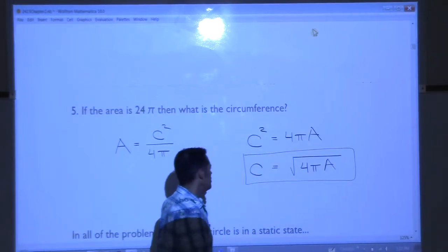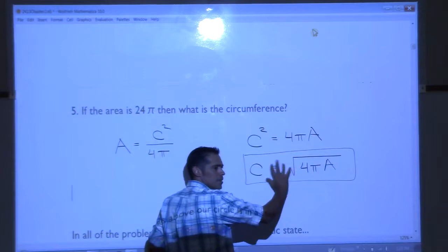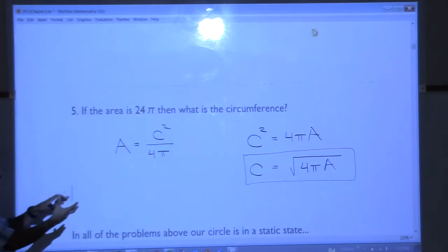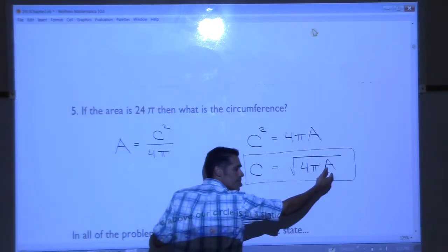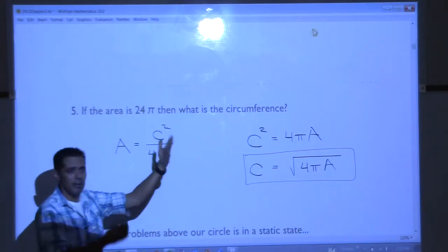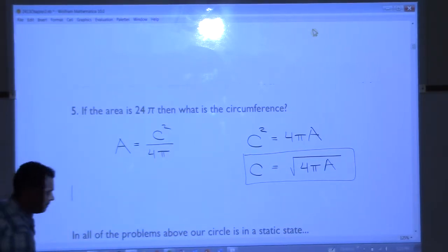So why don't you have all these formulas in the back, like in your formula sheets? Why don't they give you all of these? You only need the basic ones, and then from that you should be able to generate all these yourself. I mean, that's the idea. They give you the bare minimum that you need to create formulas if you need them. So this is a new formula for circumference given the area. And this is for a circle. So replace A with 24 pi, plug it in, that's going to be your answer. All right.